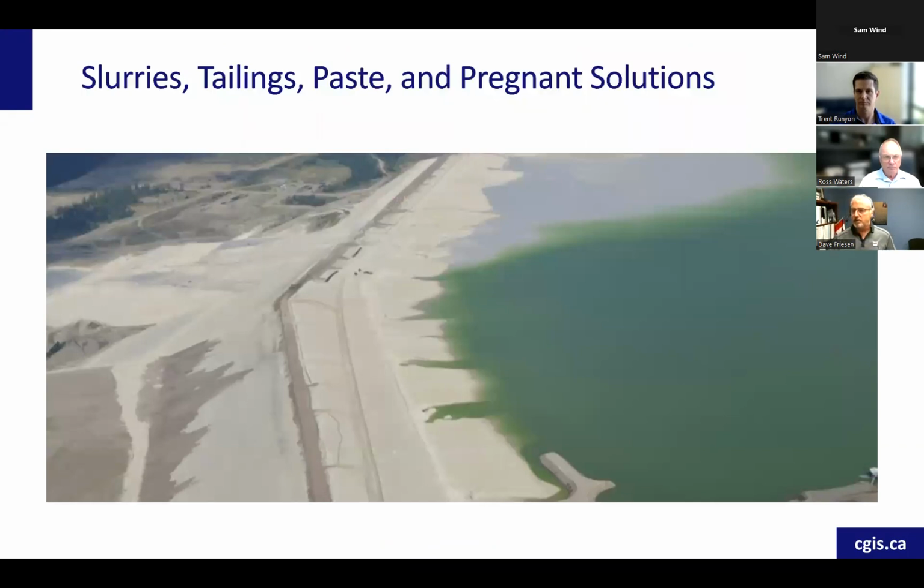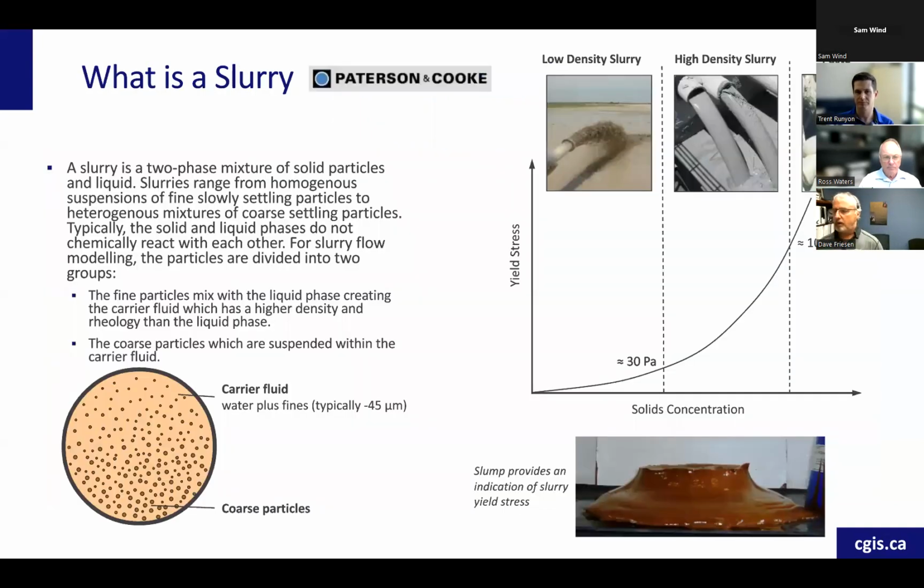It's a little bit about slurries, tailings paste, and pregnant solutions. I know, Ross, I don't know if you want to talk to some of this. You've spent a lot of time with the folks at Patterson Cook. And yes, we wanted to get from their perspective how the industry identifies these things that go into this thing called a slurry. So I asked and got permission to use these next couple of slides so that we all can be on the same page. And it helps us ask those questions to our potential clients. Where are you in this spectrum, the rheology?